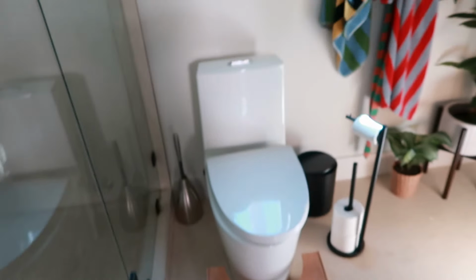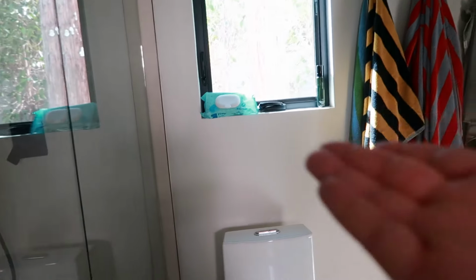It's probably why our water bill is so high, but man, it was heaven. So that's an adjustment. However, I love the spa vibes. I love it. I haven't hooked up my bidet yet, so that's why we got some baby wipes, you know.